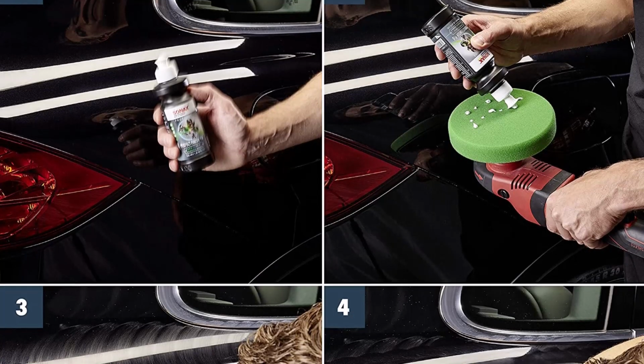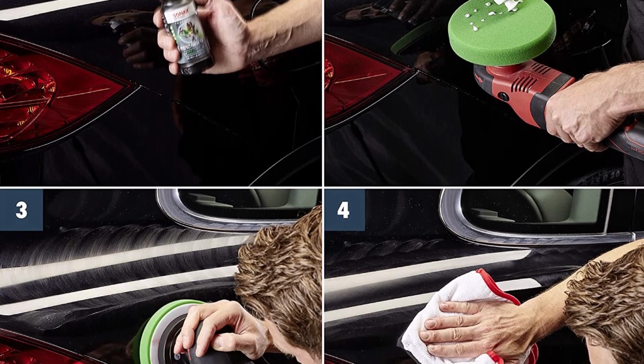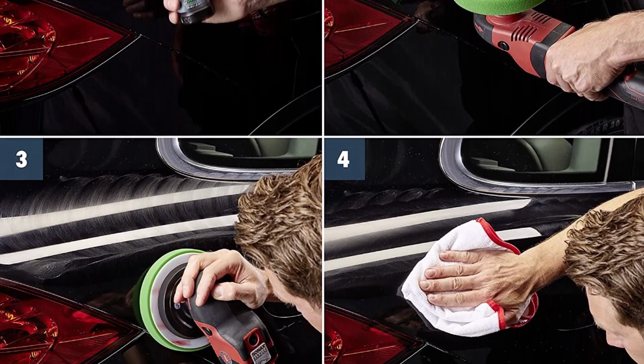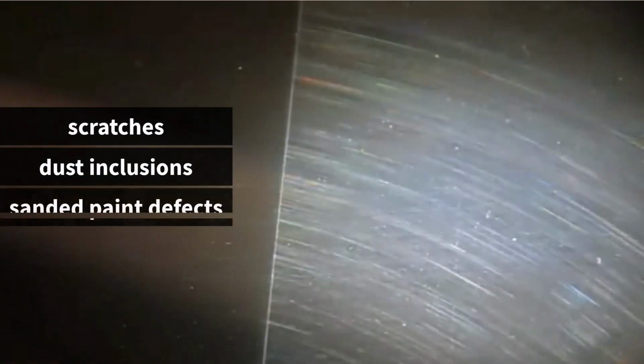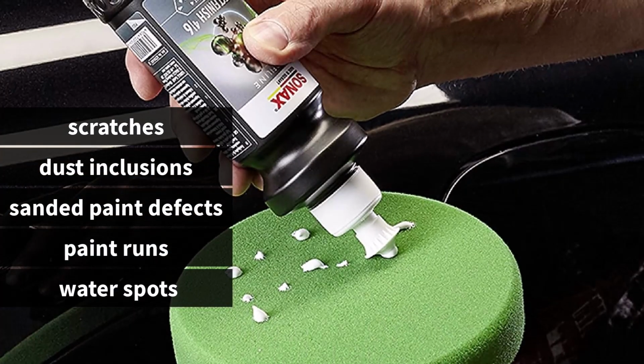If you have marks of P2000 grit or finer on your car's surface, the SONAX Perfect Finish Medium Cut Polish is the perfect solution for you. It removes marks of P2000 grit or finer, including scratches, dust inclusions, sanded paint defects, paint runs, and water spots, without damaging the clear coat.